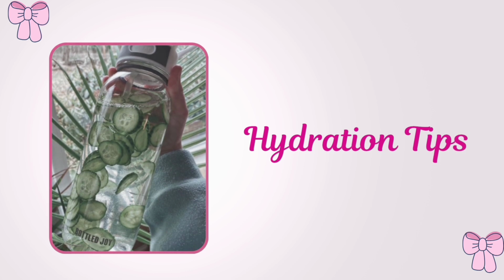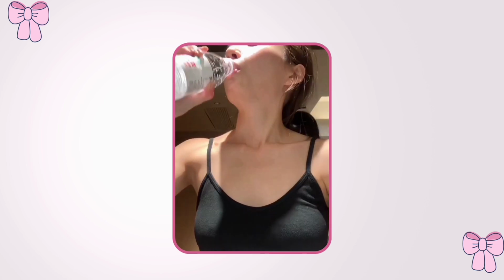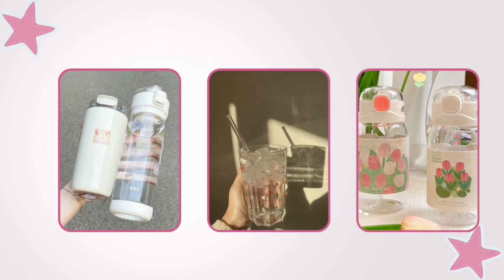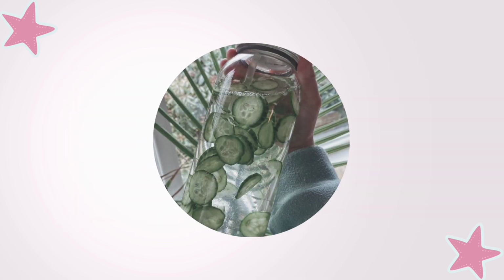Hydration tips. Hydration is key for glowing skin. Remember to drink plenty of water throughout the day, especially when you're busy with classes and activities. Always carry a water bottle with you to sip on throughout the day. Keeping hydrated not only benefits your skin but also your overall health and focus in class. For added flavor and benefits, try infusing your water with slices of fruits like lemon and cucumber.